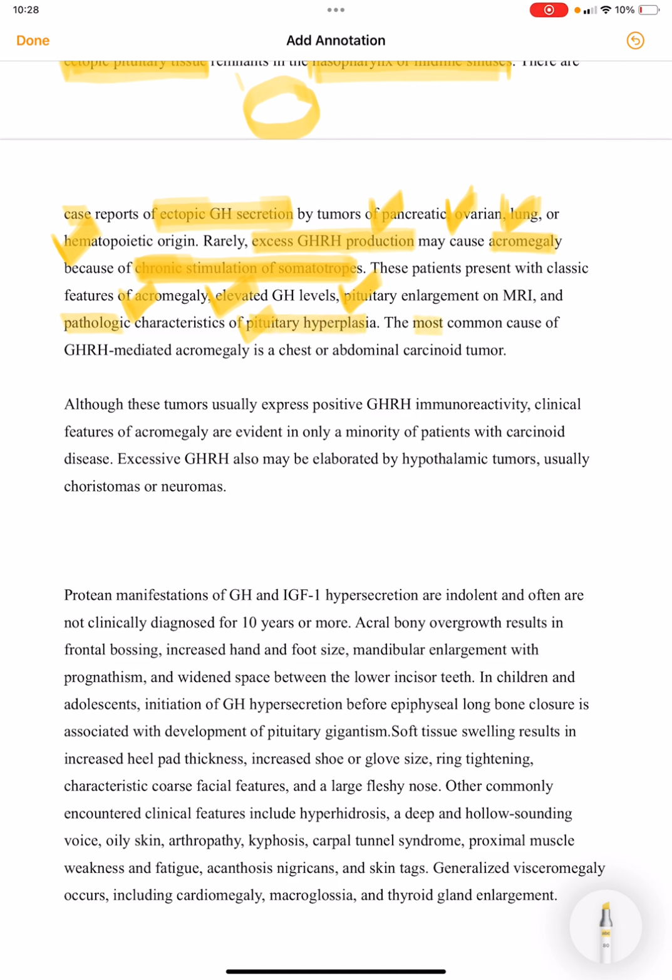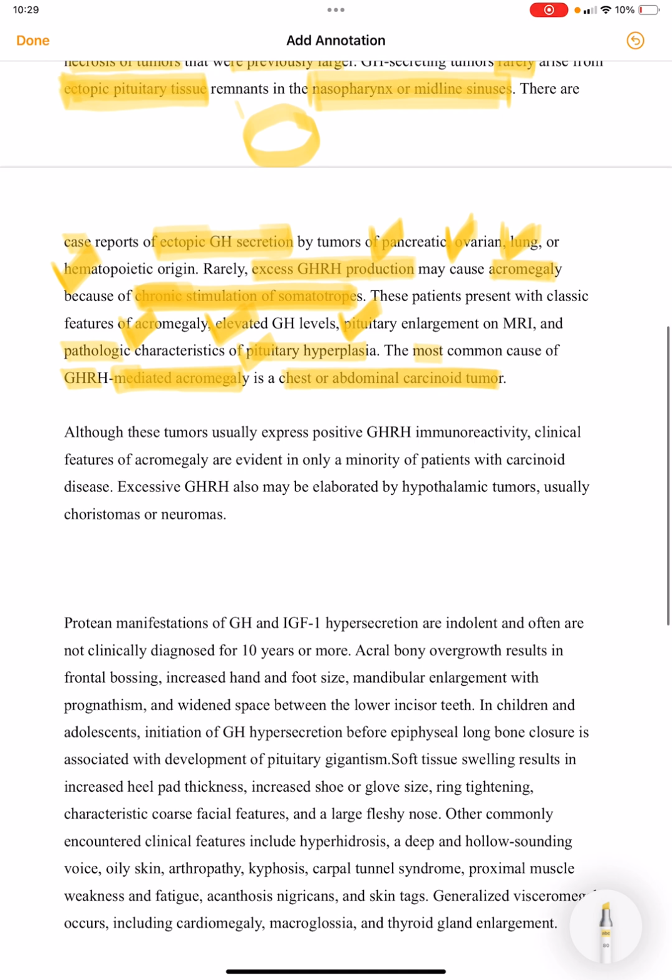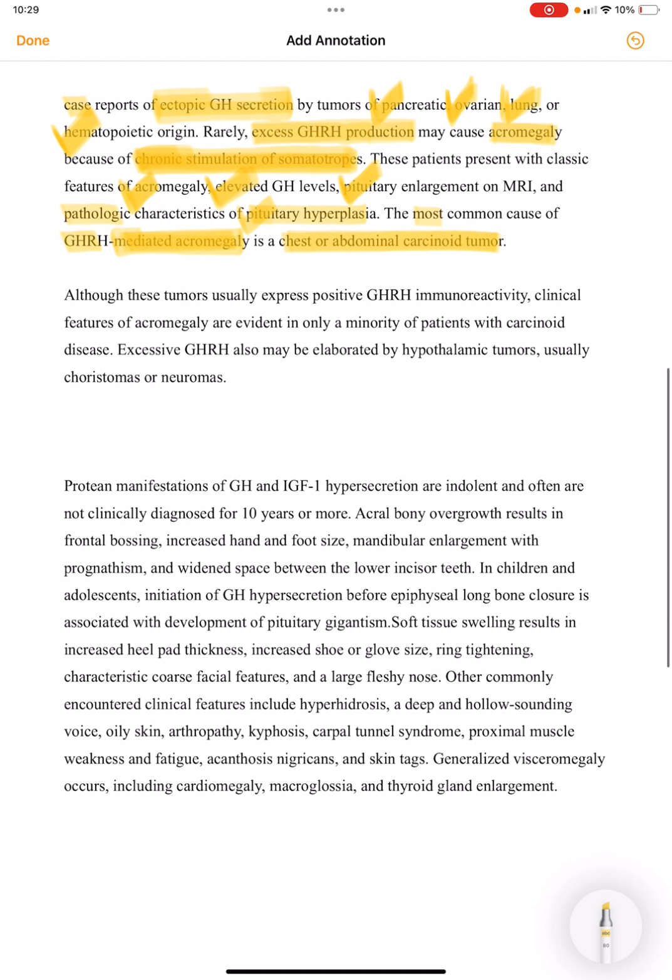The most common cause of GHRH mediated acromegaly is a chest or abdominal carcinoid tumor. What is the most common cause of GHRH mediated acromegaly? The most common cause is a chest or abdominal carcinoid tumor. Although these tumors usually express positive GHRH immunoreactivity, clinical features of acromegaly are evident in only a minority of patients with carcinoid disease.